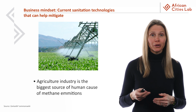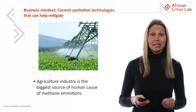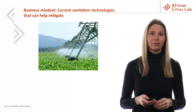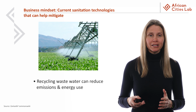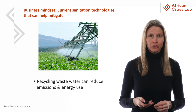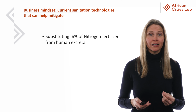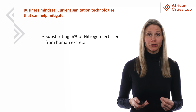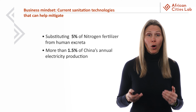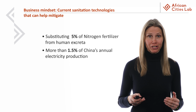Upcycling of sanitation organics can also help us address the agriculture industry, which is the biggest source of human-caused methane emissions. Recycling wastewater products for fertilizer can reduce emissions and country energy use. For example, substituting 5% of existing nitrogen fertilizer from human excreta could save more than 1.5% of China's annual electricity production.